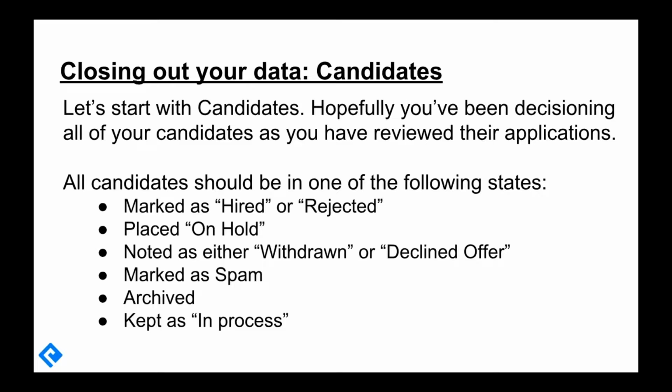Let's start with candidates. Hopefully, you've been decisioning all of your candidates as you've reviewed their applications. All candidates should be in one of the following states: marked as hired or rejected, placed on hold, noted as either withdrawn or declined offer, marked as spam, archived, or kept as in process. We'll go over each one of these now as a quick refresher.